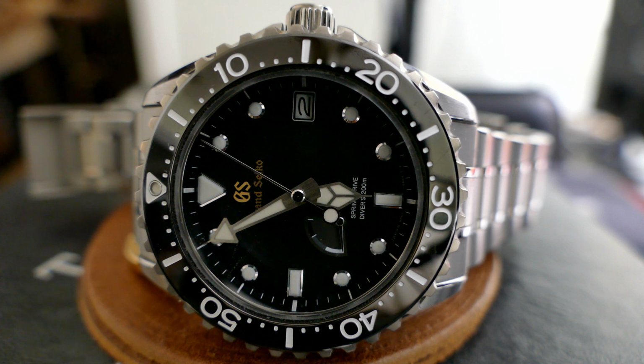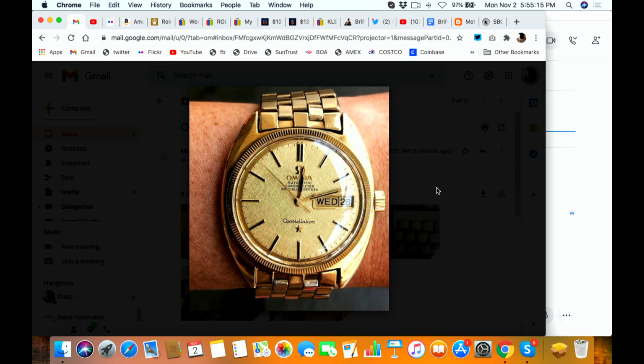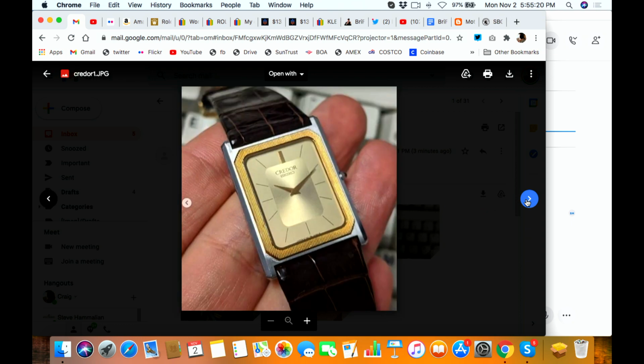Wow. Wow, look at that Omega. That's pretty cool. Not shabby. There's the Cradar. That's kind of cool. I'm not a big fan of square watches, though.